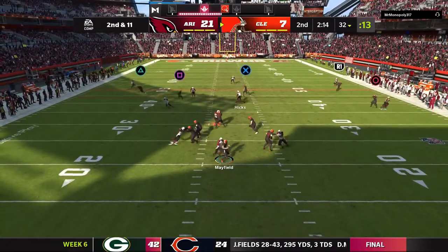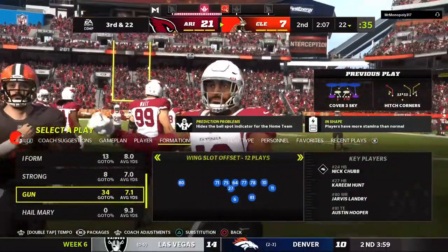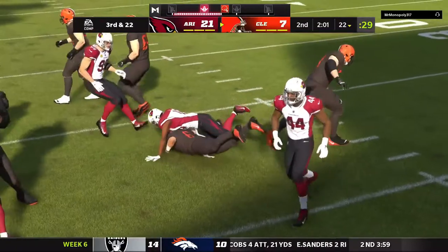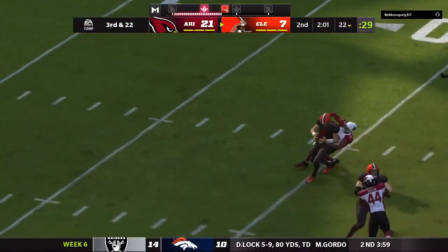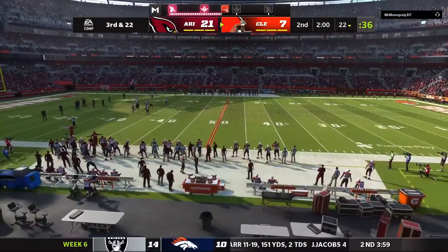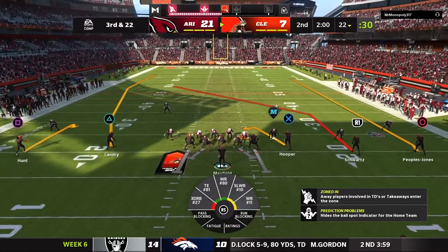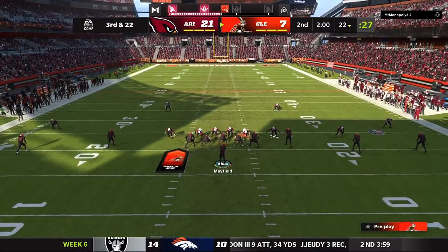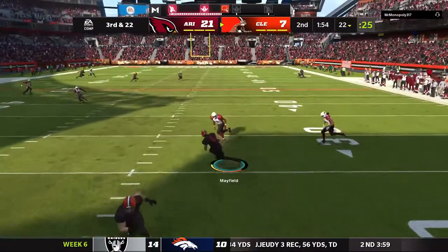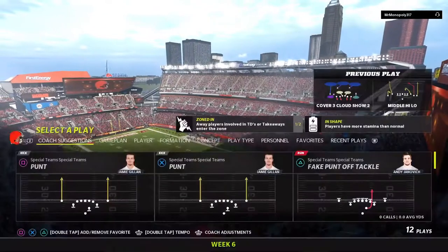On 2nd and 11 now, Mayfield. Pressure comes, and down goes Baker Mayfield. A loss of 10 yards on the play. It's now 3rd down. Two minutes remaining in this first half of football. Mayfield and this Browns offense staring at a 3rd and long now after the sack. To throw, Mayfield. Eluding the pressure right. And he's able to get up here to the 26. He'll wind up getting 4 yards there on his own, but it also brings up 4th down.